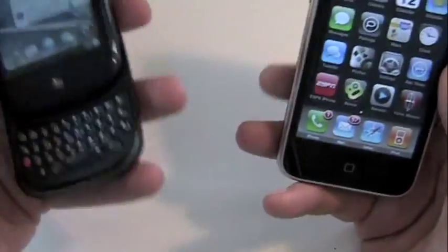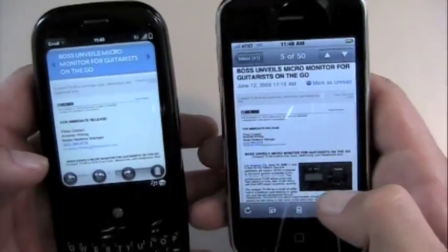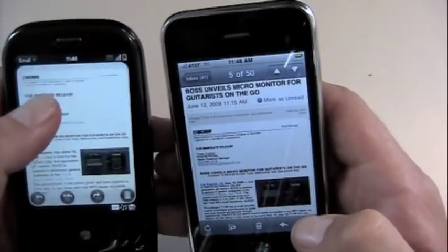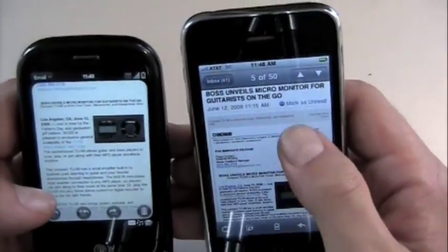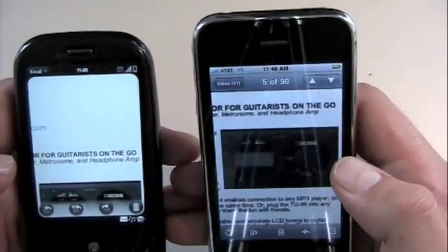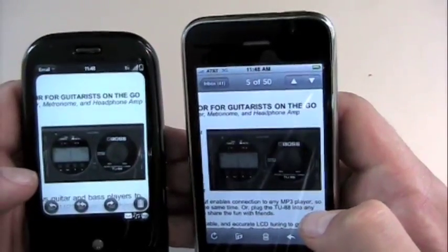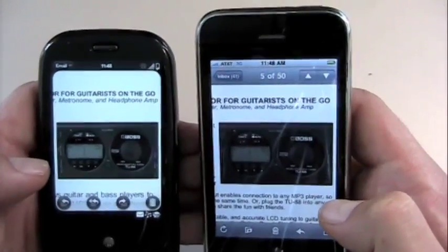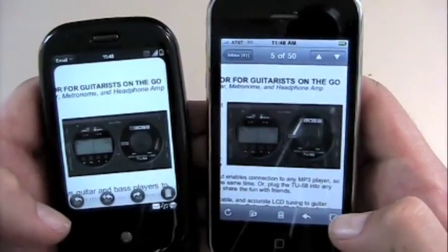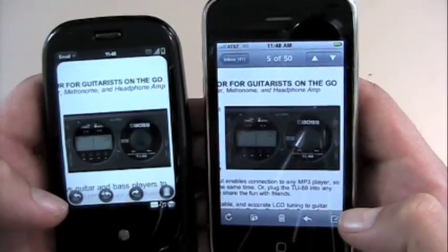Email works well on both devices. Here, I'll show you an email. So I just swiped up a little bit to hide the header information, but here's an email, same email on both phones. You can see, just a little bit different way of looking at it, but it's HTML email on both devices. If I want to zoom in on that photo, you can see it works on both with a double tap, so very similar. Same screen resolution. The Pre screen is physically a little bit smaller. You've got your options on both systems in terms of forwarding and replying and deleting and all that kind of stuff.